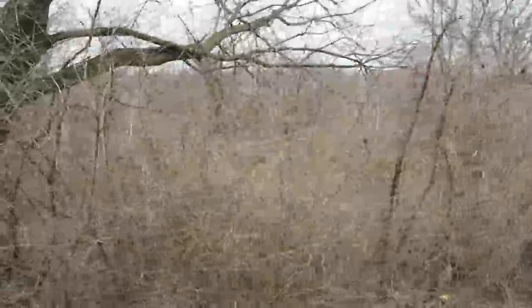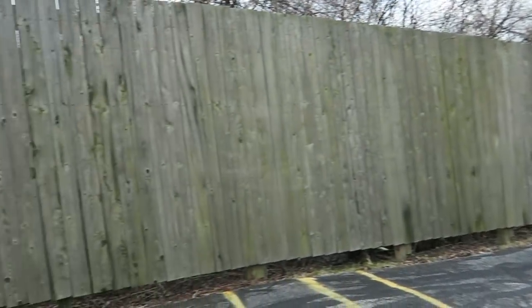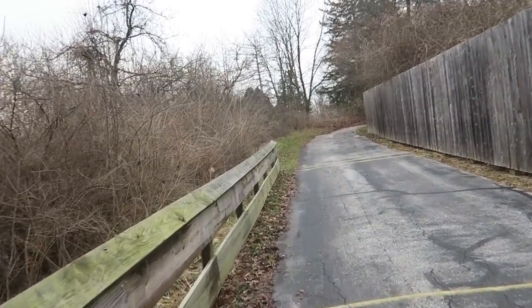Yeah, we're gonna be blocked by all of these trees and brush. As you can tell, the view is not very good from here. But a pretty cool little trail, and I'm sure it's a fun place to exercise, so yeah.